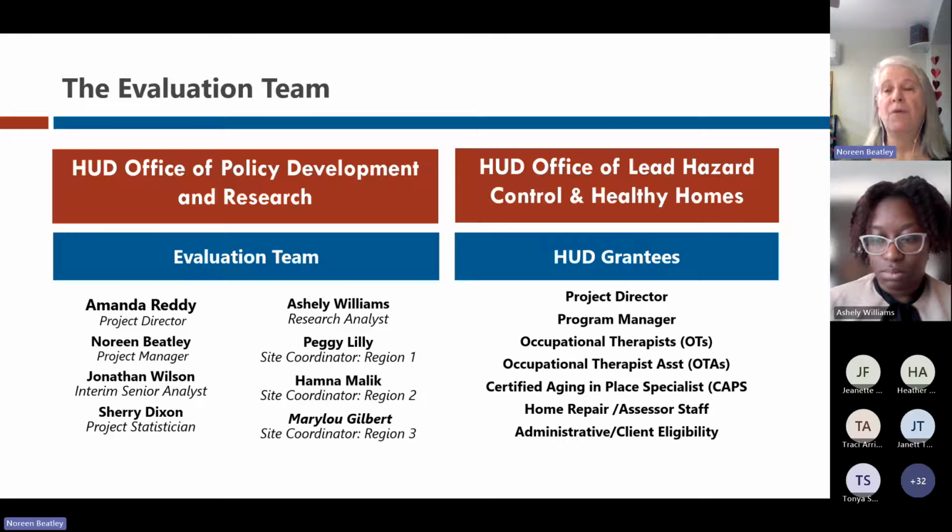So before we get to the core training, I want to introduce you to the evaluation team and to me, especially for those who are just joining us for the first time today. So HUD's Office of Policy Development and Research, or PD&R, is funding and overseeing the evaluation of HUD's older adult home modification program.